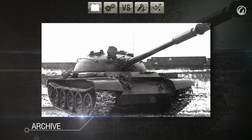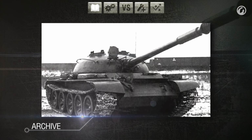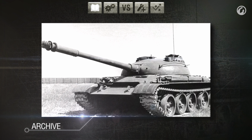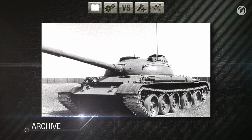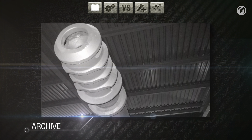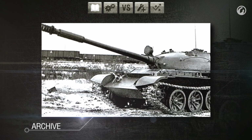Two of the main differences between the Object 165, the future T-62A, and the T-55 were a new turret cast in one piece and a turret ring of a larger diameter. These features allowed for better protection for the crew. The new turret would also be equipped with a more powerful gun. It was decided to use the 100mm U-8TS rifle gun, a modernized version of the D-54TS gun.